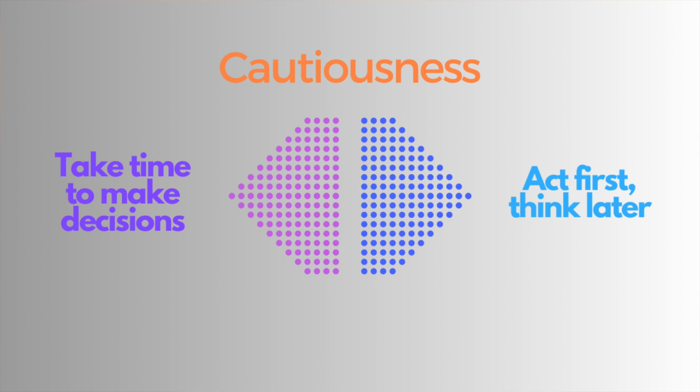Then you have cautiousness. Highly cautious people take their time before they make decisions. Whereas low scorers often do and say things that come first to their mind. Conscientiousness is positively correlated to happiness in life and also to career success.